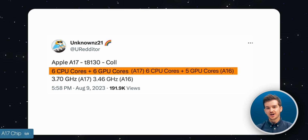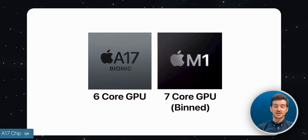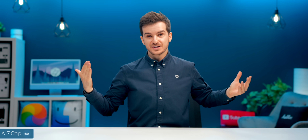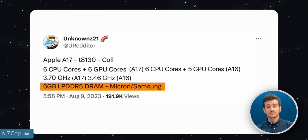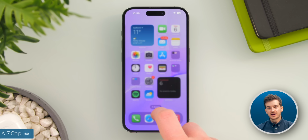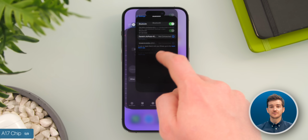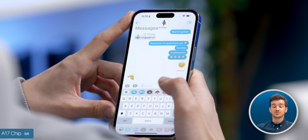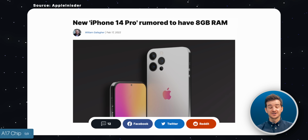Yeah, pretty crazy that we're now approaching almost the same GPU core count as the base M1 chip that came with 7. The only thing that's more surprising, I should say, from UnknownZ21's tweet is that apparently the RAM would stay at 6 GB as opposed to 8 like we've seen rumored before plenty of times. I do find it a bit hard to believe, since Apple has been using 6 GB of RAM since the iPhone 12 Pro, and I gotta say, Apple's RAM management, at least for me, has been pretty poor, with a lot of the apps that I'm using constantly having to reload from the background. So I do hope that those initial rumors of us getting 8 gigs do still happen.